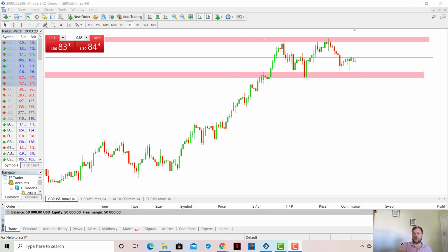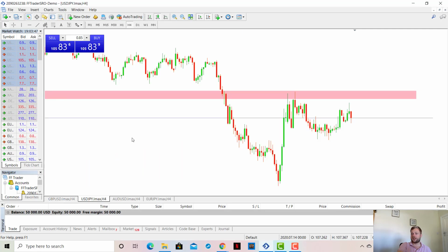But obviously, it's always a waiting game, and it's not the end of the world. If it does come back up here, retest again, maybe come back down, then we can get a buy in, or it might break above and then retest this level of previous resistance and therefore become support and take off. So, like with most things trading related, you spend most of your time watching and not actually trading.